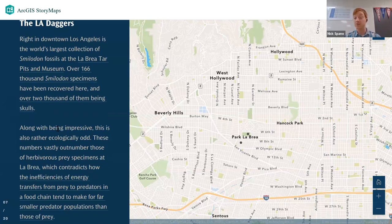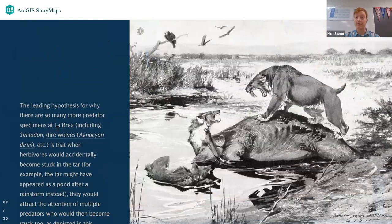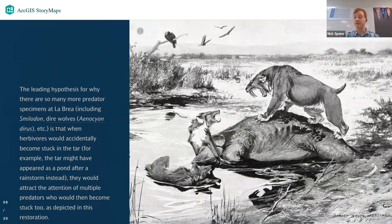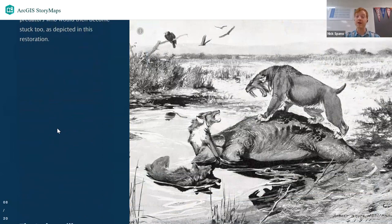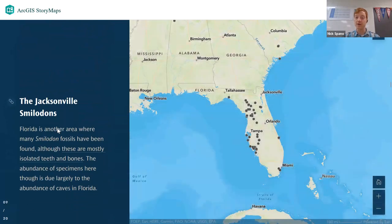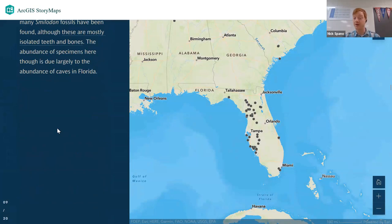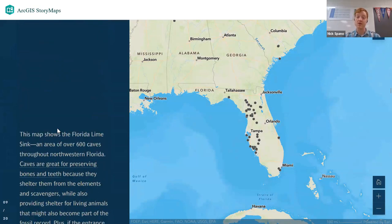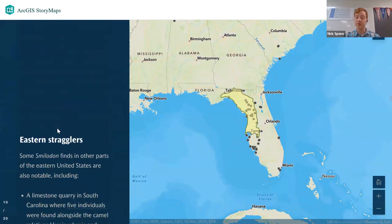to talk about, okay, there are a lot of Smilodon fossils that have been found there, but it is ecologically weird that you'd have so many carnivores, especially relative to the number of herbivores that have been found. I get into a bit of taphonomy about why that might be, then pan over to Florida to say, likewise, there are a lot of Smilodon fossils in the Neotoma here, and talk a bit about taphonomy, showing large carbonate areas that get into why caves are good depositional systems.